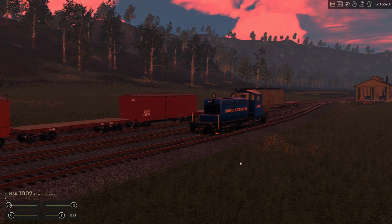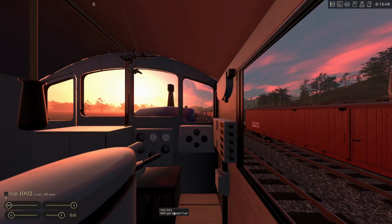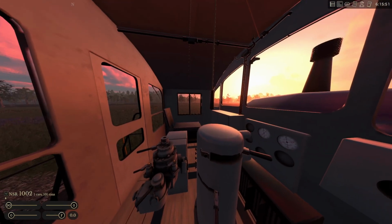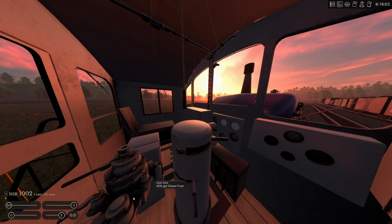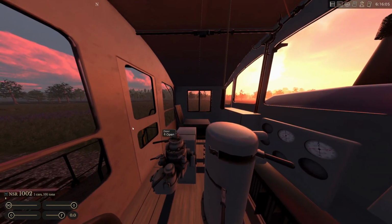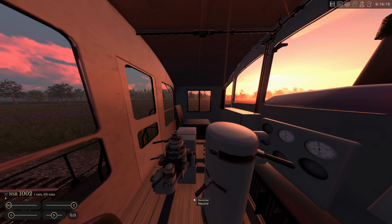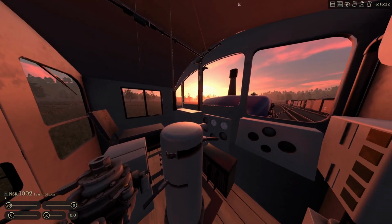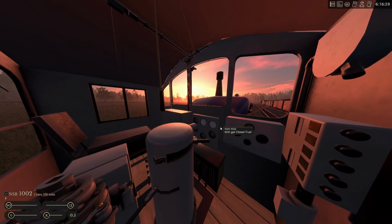So you've rejoined me now on board our SW1 switcher. Gonna jump inside the cab, and it's a nice cab. We have a horn over here. We have got a door so we can walk out. We've got a bell. We've got our train brake, our independent brake. All the brakes are off right now. So we're gonna go put our reverser in reverse. Gonna squeeze that throttle, and we can start moving away.